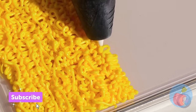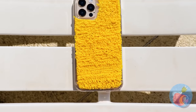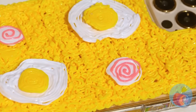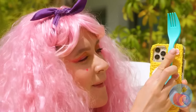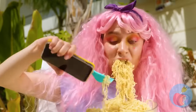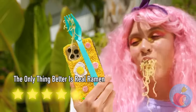All these squiggles make it look like Top Ramen. Fried eggs, fish cakes, and even green onion. Let's add a fork and go back to enjoying the real thing. And hey, don't forget about our bonus episode at the end of the video. We'll make a real diamond with a 3D pen.